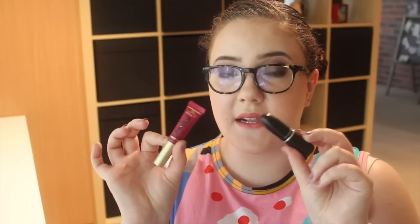I have 1 lip liner I would like to finish. This is the Napoleon Perdis lip liner in the shade Rococo Red. I've had this for a few years now, and it's just a red lip liner. I don't wear red all that often, so I would just like to try and finish this as much as I can. And I picked 2 red lipsticks that I would like to pair with that lip liner.